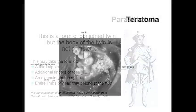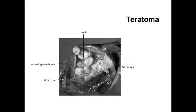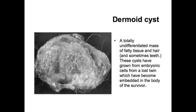A teratoma is like a slightly more organised dermoid cyst. You can usually see specific tissues like bone or teeth or hair or fat within the teratoma. A dermoid cyst is a totally undifferentiated mass of fatty tissue and hair and sometimes teeth. These cysts have grown from embryonic cells from a lost twin, which have become embedded in the body of the survivor, very often found on the ovary or underneath the skin.